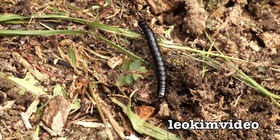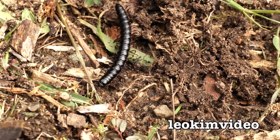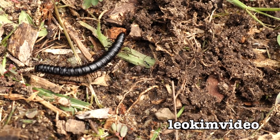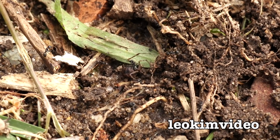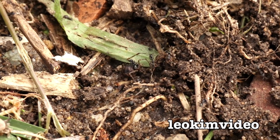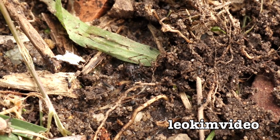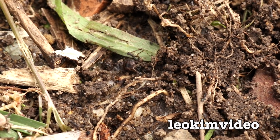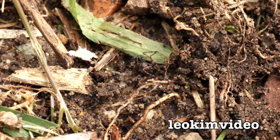And look what else has just turned up. It's heading straight for it. It's going right above it. Crikey, Charlies. Who needs Netflix when you've got this going on in the backyard? That spider has been taken out. I think it's a little redback. I don't know where it came from. It was just running across the ground, and the ants have grabbed it. Wow. I'll just look at that for a while.